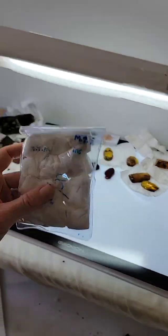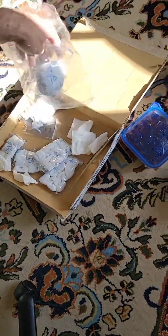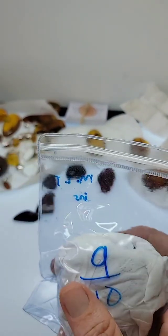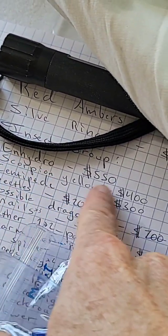Oh, wait a second. 500 enhydro on the list? That's this one for sure. I already know for sure that that's this one because this enhydro was very big. Is it 500 enhydro? Yeah, 550. This one's at 550. Enhydro, 550 for sure.